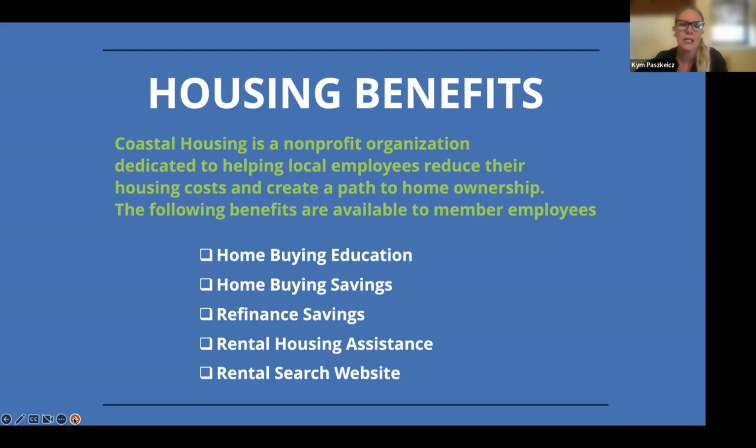So we have home buying education, home buying savings, refinance savings, rental housing assistance, and the rental search website. So I'm going to go through each of these benefits. I'll go into more detail so you can understand how all of these programs work and how you can take advantage of these benefits because they are free of charge for you to use. And so anytime your housing situation changes, you always want to reach out to us to see if we can help save you some money.